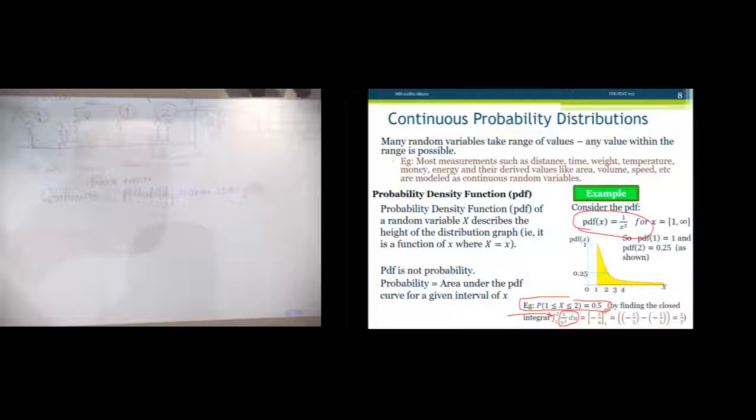When u is 2, you plug it in. Wait, let me finish first. Okay, this is the theoretical part. You plug it in, you get minus 1 over 2. And this minus is required, okay? This is required. All the time when you evaluate, this is required.